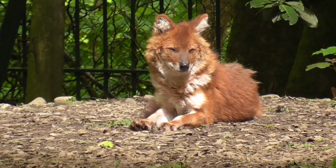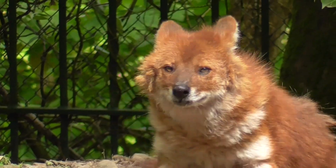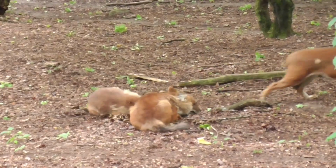Today we are looking at the majestic Dhole. I mean, look at it, what a wonderful creature here. Also known as the Dhole, as Mike Sheen used to call it. Yeah, this is such an amazing animal.